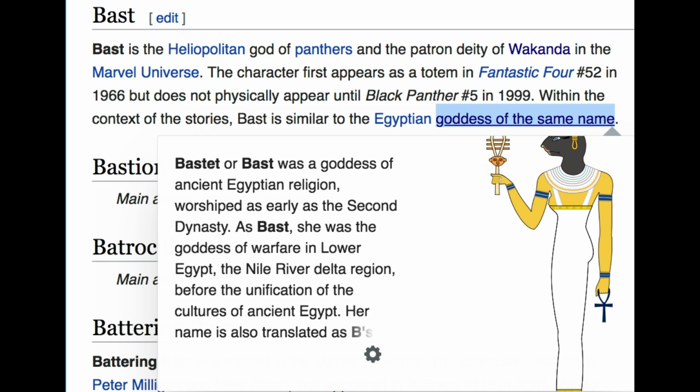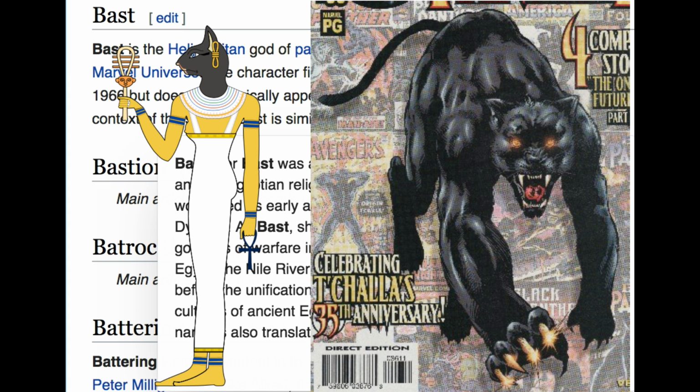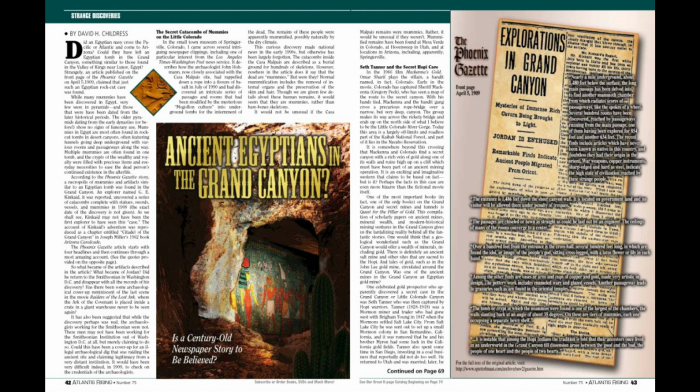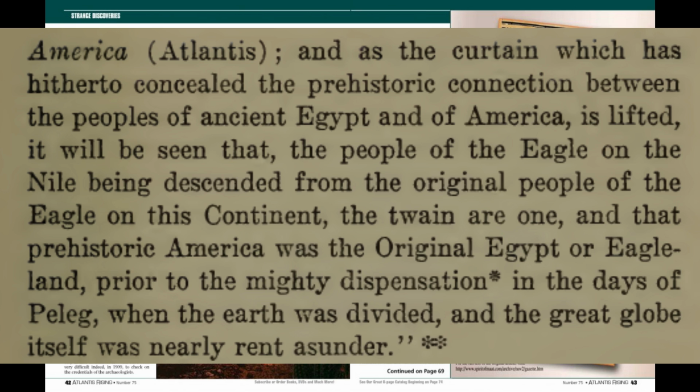As Bast, she was the goddess of warfare in Lower Egypt. So she was the goddess of warfare, a warrior, and she dressed and looked like a panther or a jaguar, right? Jaguar warrior. And we're going to get into the Amazonians later on, but a female warrior, right? And she's a panther. So again, we're talking about ancient Egypt. We know we're talking about America. We know ancient Egypt, the true old world, was over here.